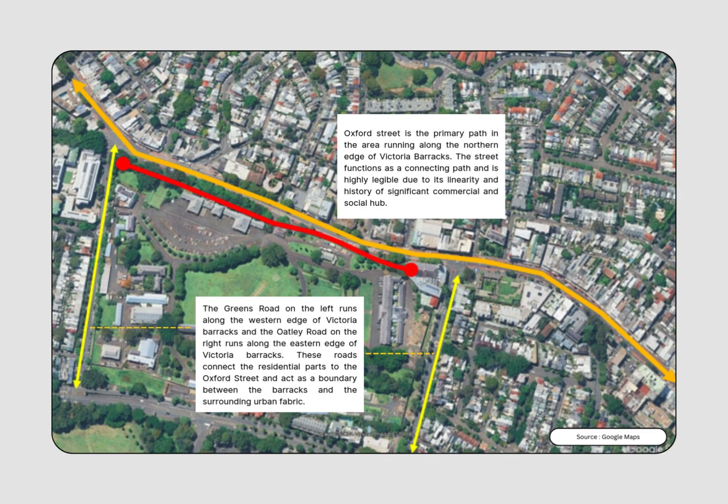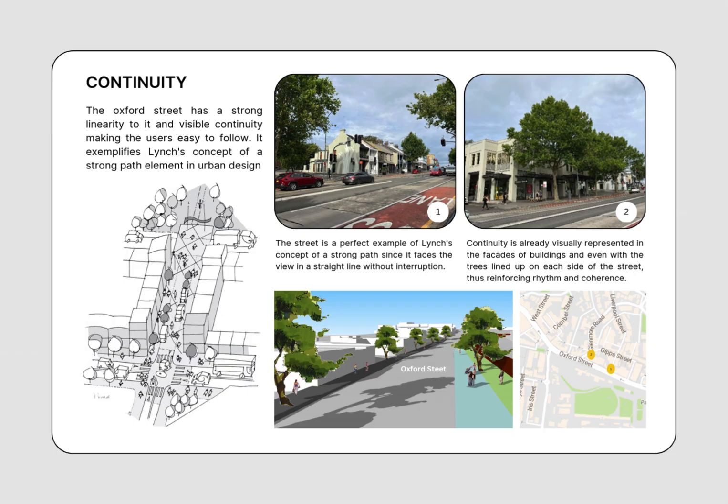The Green Road on the left runs along the western edge, and the Otley Road on the right runs along the eastern edge. These roads connect the residential parts to the Oxford Street and act as a boundary between the barracks and the surrounding urban fabric. The street is a perfect example of Lynch's concept of a strong path since it faces the view in a straight line without interruption.